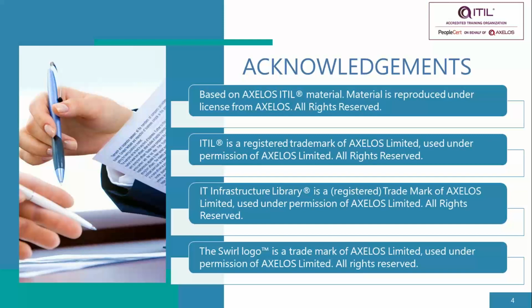1W Training would like to firstly acknowledge AXELOS, who have published the ITIL guidance. We would like to acknowledge our use of their material as well as their trademarks for ITIL, IT Infrastructure Library, and the swirl logo.